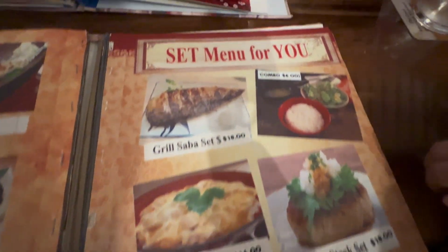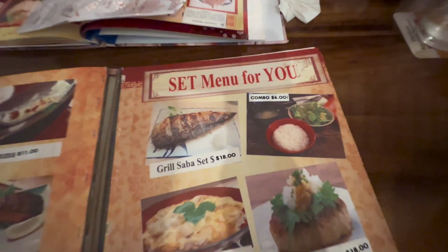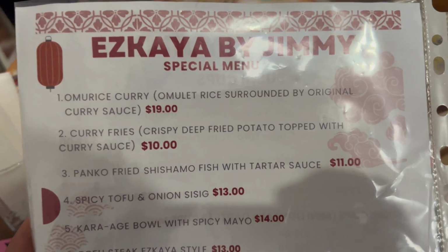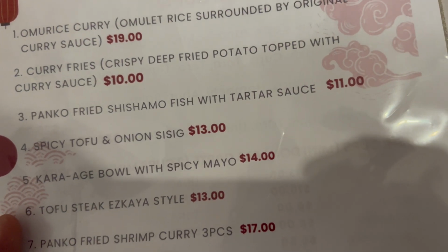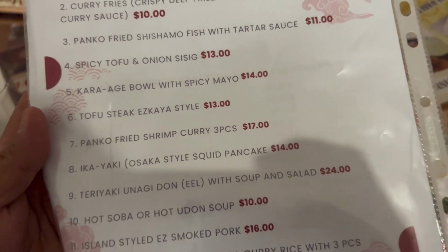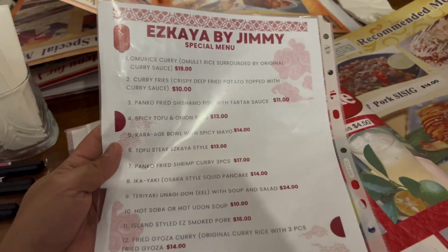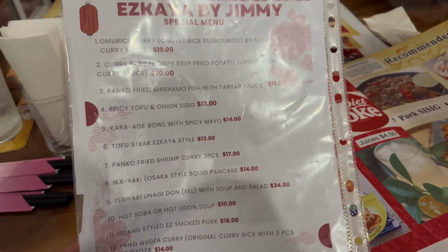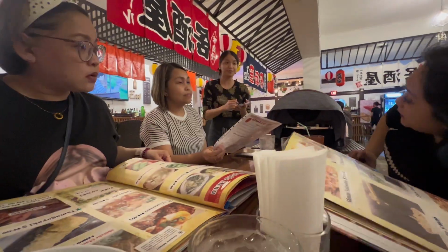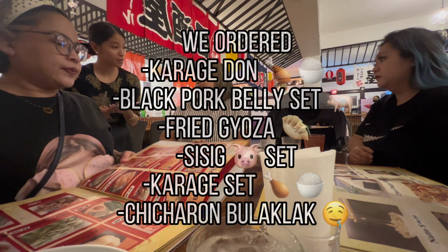Yeah. Set menu for you, got a combo with $6. And that's their menu. They even have a special menu here. Omi rice, curry fries, panko fried sashimi fish. Not bad, look at that. This place has a lot of dishes. It's pretty stacked. We'll see what we get.